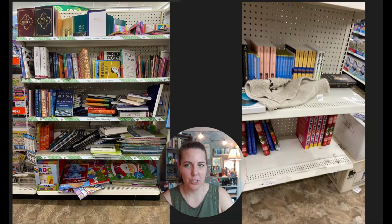Normally, this is the bookstore, the Dollar Tree that we go to most often, and normally they just have this section on the left here. But when we went, they had an end cap with some extra books. This end cap needs some love. It is dirty. It's got like a throw rug mixed in there too. But we did expand our book section, which I liked seeing.